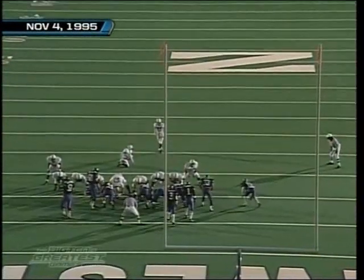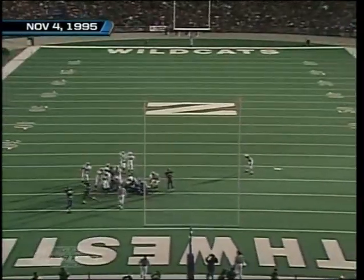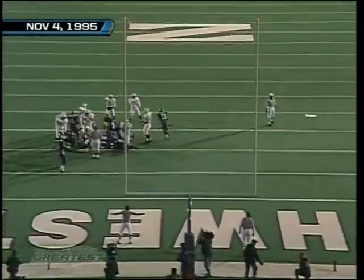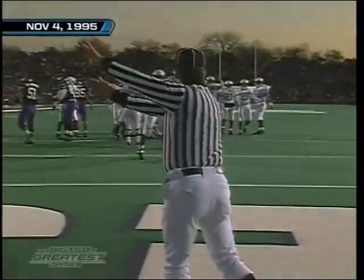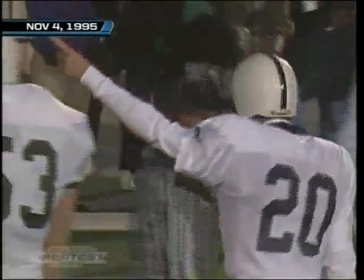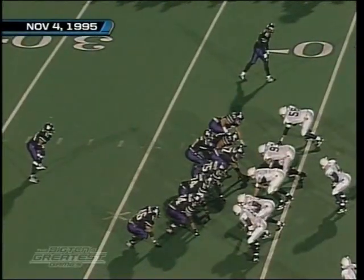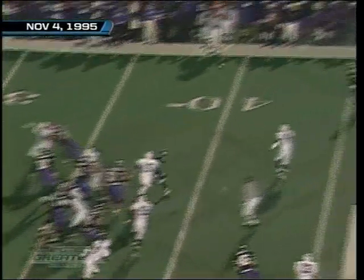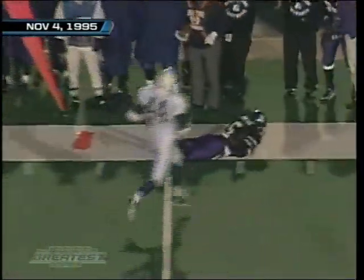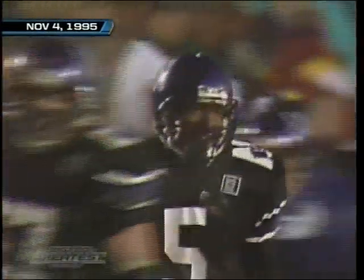And the quarter is over. Conway has hit one from 24. This is 27. Plays, controlled the ball the whole third quarter, and scored no points on that last possession. First and 10 for Northwestern at the 39. Schnurr, Bates, good. Bates will pick up the first down as he, after the contact, lunged past the marker.